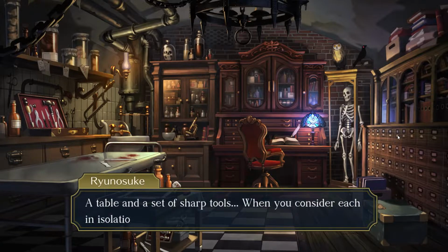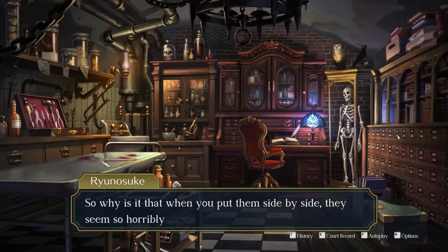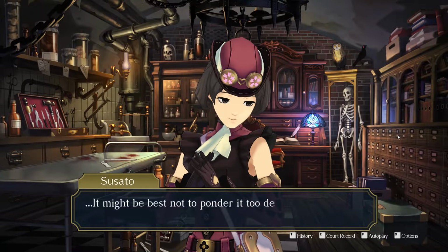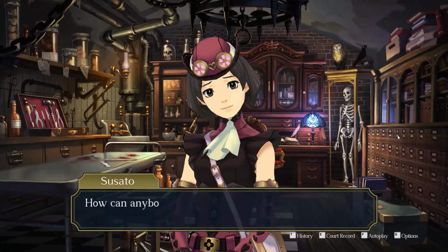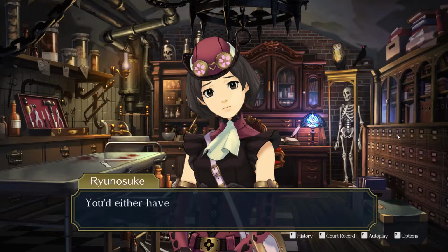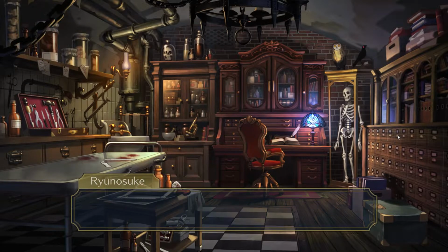Table and a set of sharp tools. When you consider each in isolation, it all looks quite innocent. So why is it that when you put them side by side, they seem so horribly disturbing? It might be best not to ponder it too deeply. Seeing the large tome that's open on the desk does make me wonder, though. How can anybody concentrate on bookwork with this acrid odor of chemicals in the air? You'd either have to have a cast iron constitution, or a really terrible sense of smell. Or, you know, you just get used to stuff.